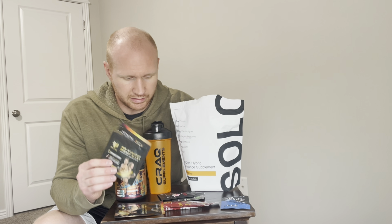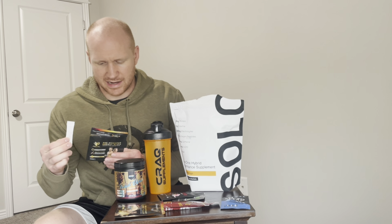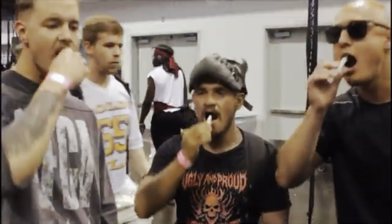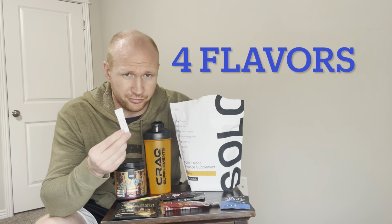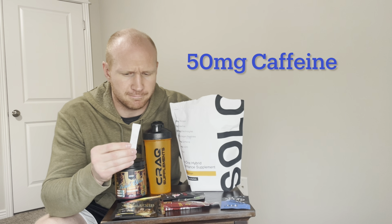This one is really unique because a pack, at least the sample pack, comes with 4 little packets this size inside. And so you're thinking, okay, do I mix this with water? But you actually dump the powder under your tongue. And one of these packs comes with 4 different flavors. So 4 little packets of just 50 milligrams of caffeine.